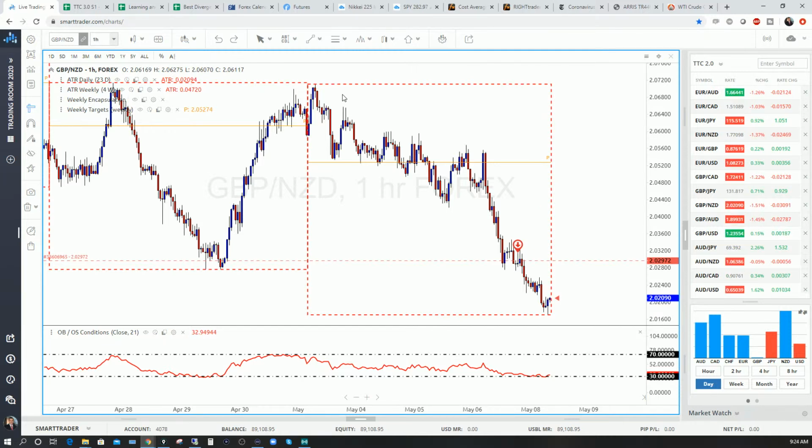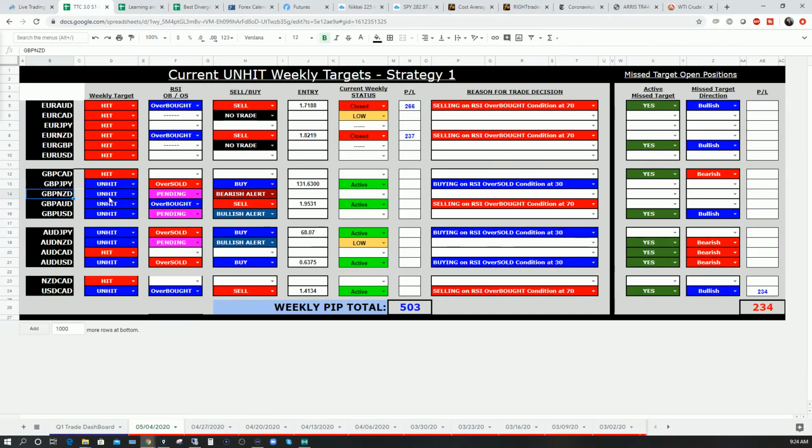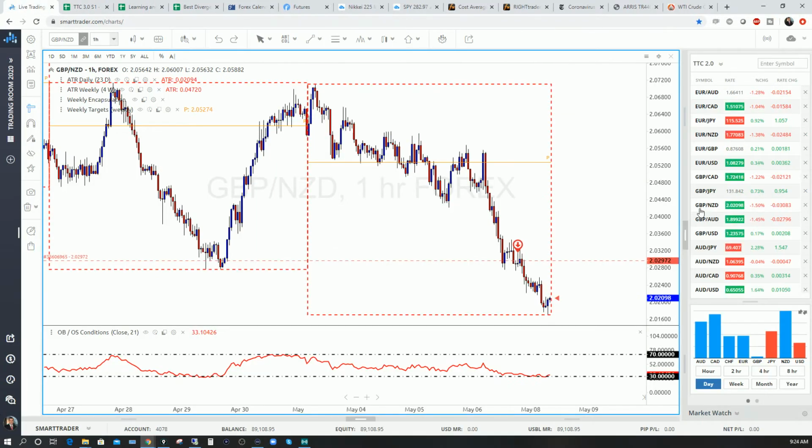So pound New Zealand dollar hits its target, no entry point on this one right here. So pound New Zealand dollar was a hit target, no trade on this one this week. Let's move on to the pound Aussie dollar. It was a sell active.